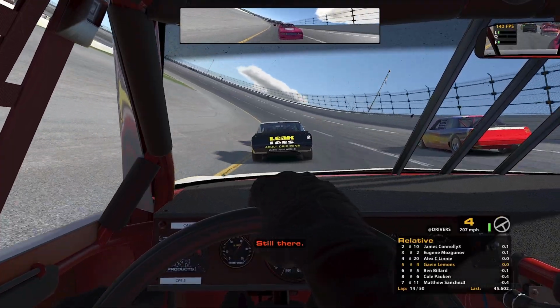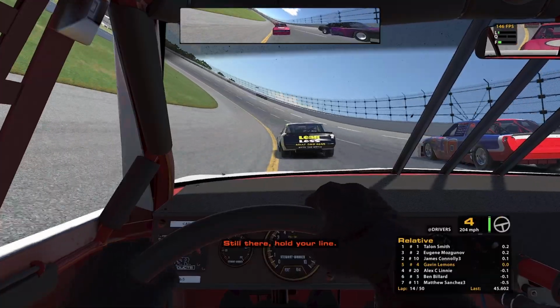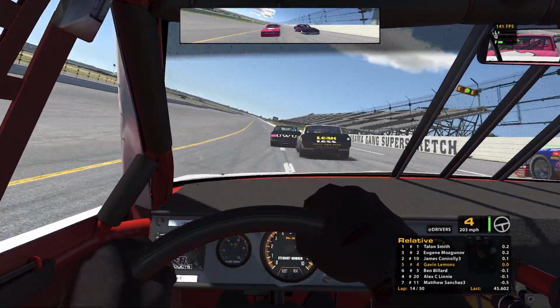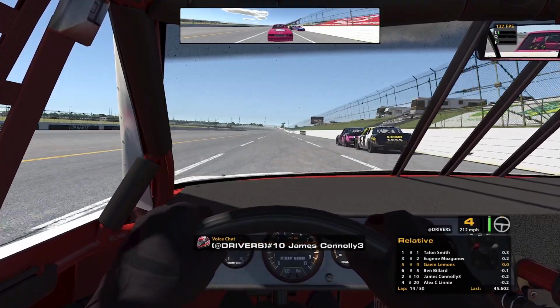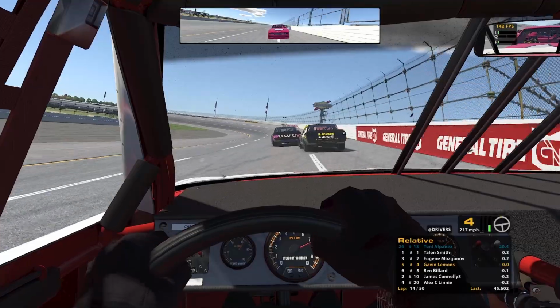Still there. We catch the apron a bit. The 2 catches the apron a bit. I got to get off that apron. It's getting it on the right rear, I guess, though. The 10 had to lift off or he was going to hit the wall, it looked like. I was about to smoke that wall. I had to let out. Yep, that's what it looked like.